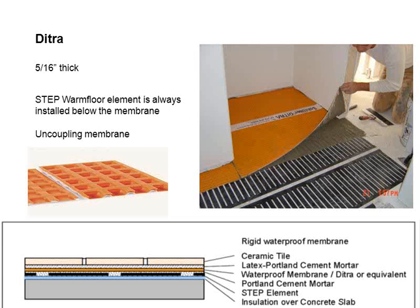Another way is to use Ditra, and Ditra is made by Schluter, and it's really thin. It's 5/16 of an inch thick, and it's basically an uncoupling membrane to prevent the movement of the floor, because there's movement in the floor. So this prevents it from moving the tile and preventing premature cracking or micro fissures in the tile. So we're seeing more and more contractors starting to use Ditra out there.